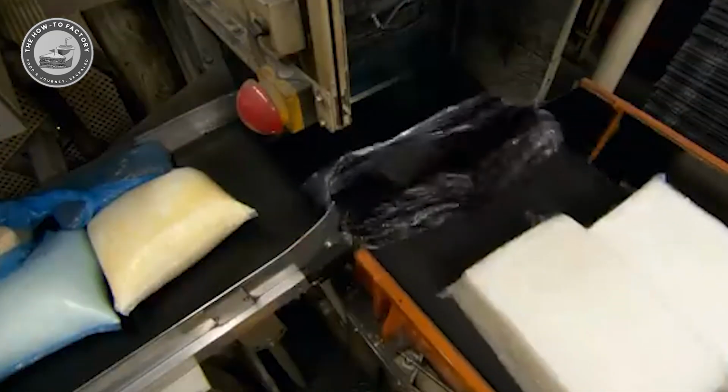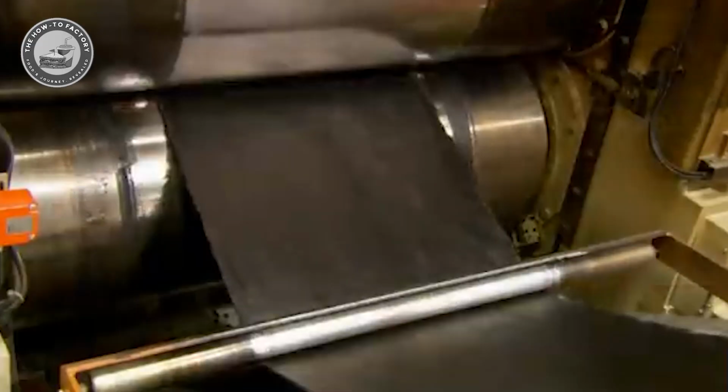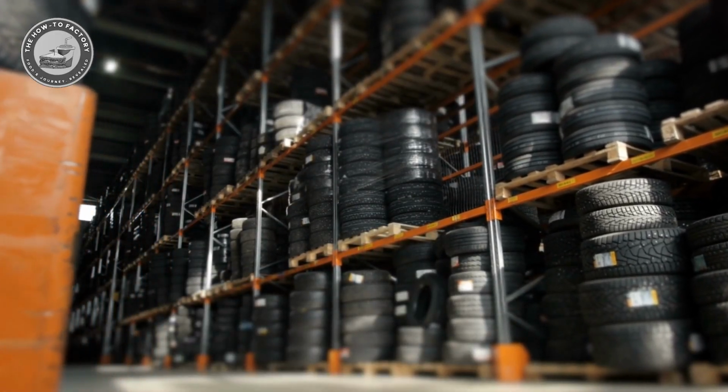Today we're heading inside the factory to show you how raw materials like rubber, fabric, and steel are transformed into the rugged, reliable tires that carry you wherever life takes you.